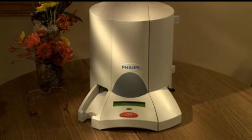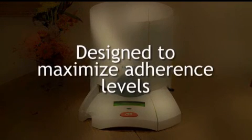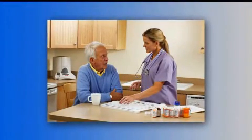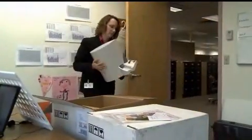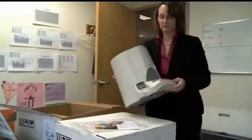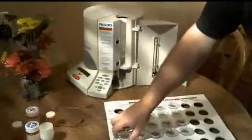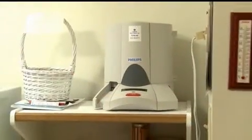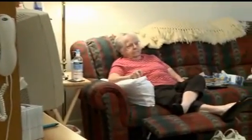Of course, the medication dispenser does more than just dispense pills. The Philips Medication Dispensing Service is a complete service designed to maximize adherence levels. It all begins by engaging caregivers from the start to ensure end users receive the help they need from someone they trust. A professional installer will guide the professional or family caregiver in organizing and loading medications into the dispenser, so caregivers know that medications are dispensed to patients or loved ones in the right combinations at the right time, even when no one is home to supervise.